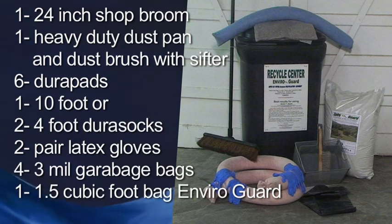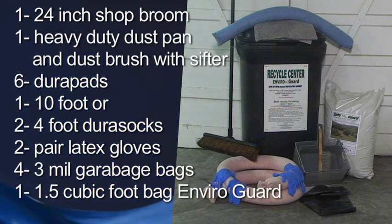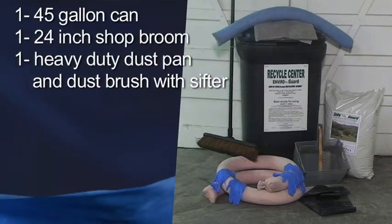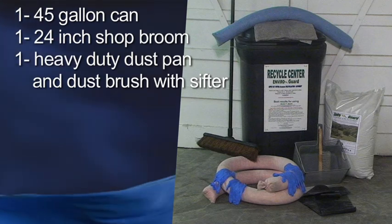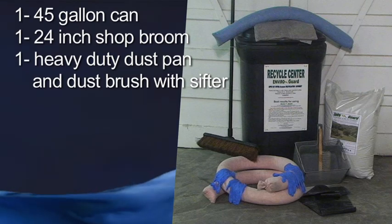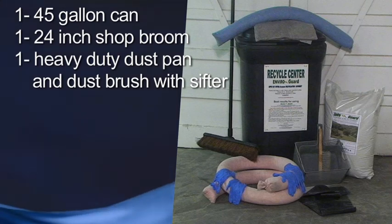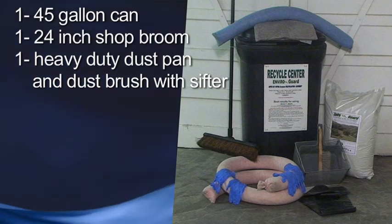The Spill Control Center includes one 24-inch shop broom, one heavy-duty dustpan and dust brush with sifter, 6 DuraPads, one 10-foot or 2 4-foot DuraSocks, 2 pairs of latex gloves, 4 3-mil garbage bags, and one 1.5 cubic foot bag of EnviroGuard. Our recycle center is much simpler. It consists of the 45-gallon can you see, the sifter, the broom, dustpan, and dust brush. For some companies, it is all that is needed. Please refer to our catalog for additional customizing accessories.